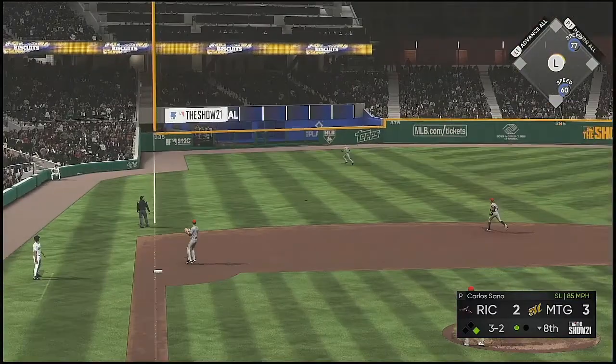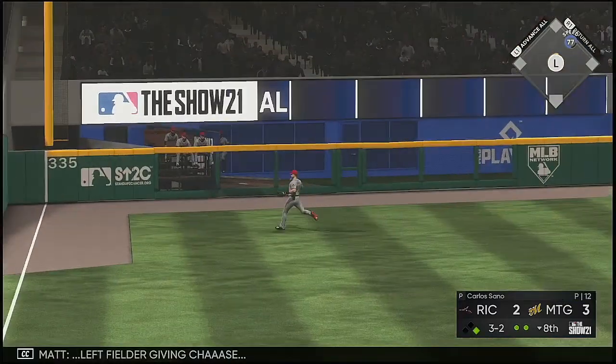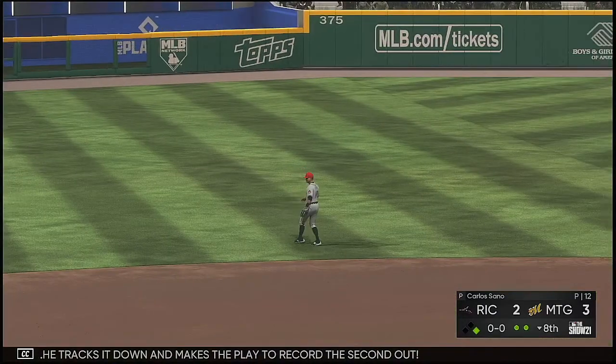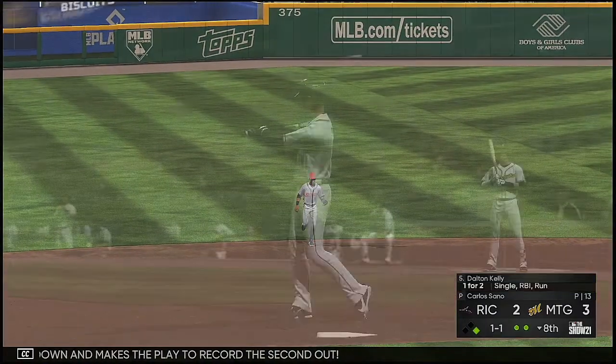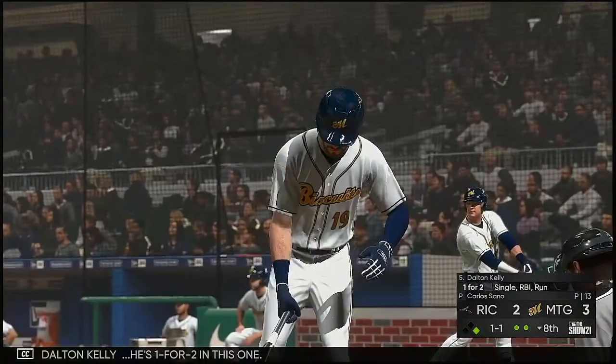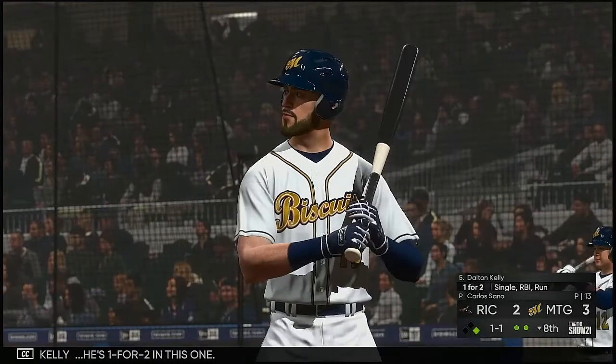Fly ball right down the line and left. Left fielder giving chase. He tracks it down and makes the play to record the second out. Now at the plate is Dalton Kelly. He's one for two in this one.